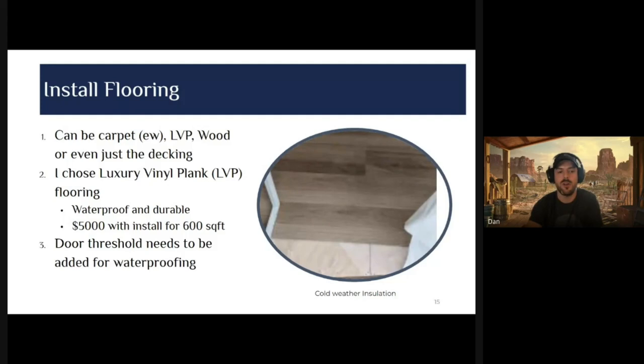I see people put cheap carpet. Ew, I would never do that. I decided to put luxury vinyl plank. It could even just be the wood decking, and that could be fine. But honestly, if you want to make it as luxurious as possible, put LVP. It's waterproof, it's durable, it's scratch proof. This is a pet friendly area. Mine was about $5,000 for the 600 square feet of area.